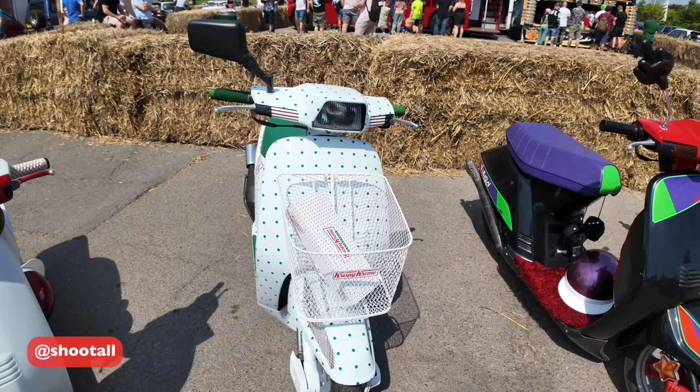That's mad. But the quality of these builds is top tier for sure. Okay, to the left of us would be the public entrance to any sort of Goodwood members event or anything like that at the motor circuit.